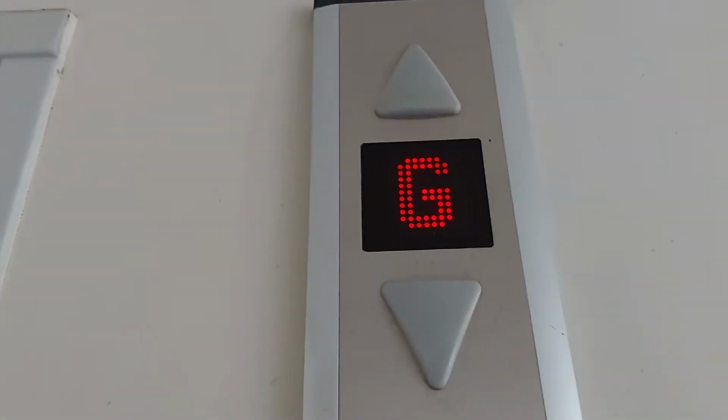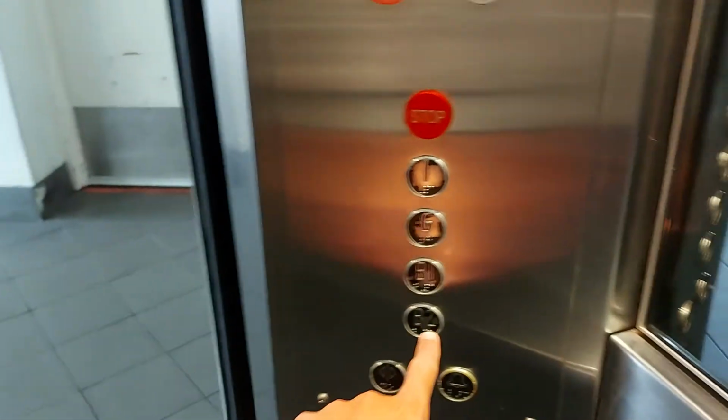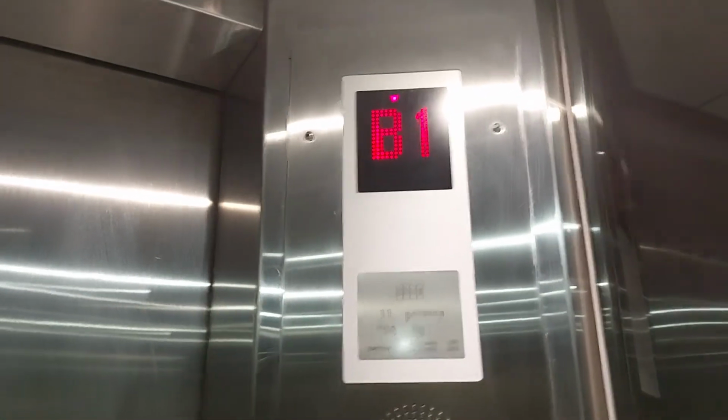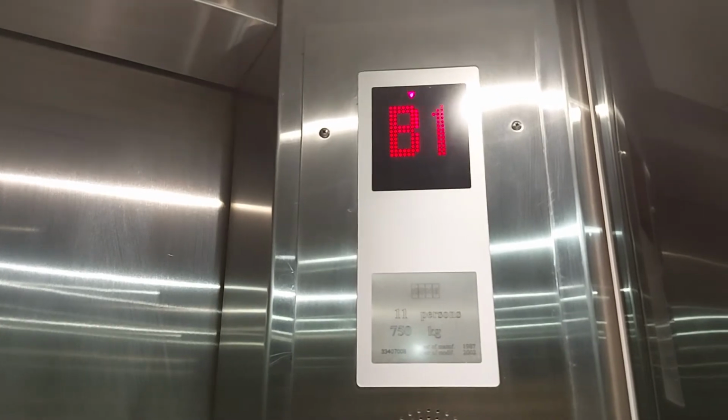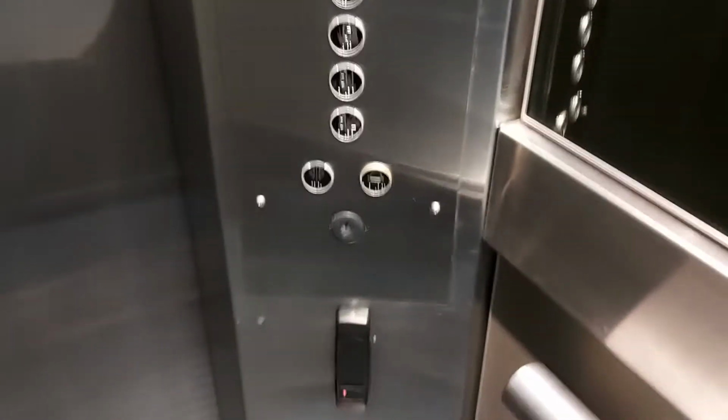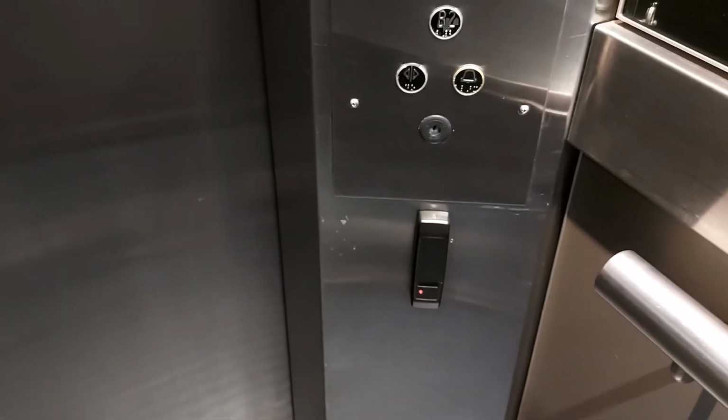Okay, let's go to the other one now. Here's the second one. Same exact thing. Doesn't go as high, or doesn't go as low, I mean. Wow, that's pretty good leveling.